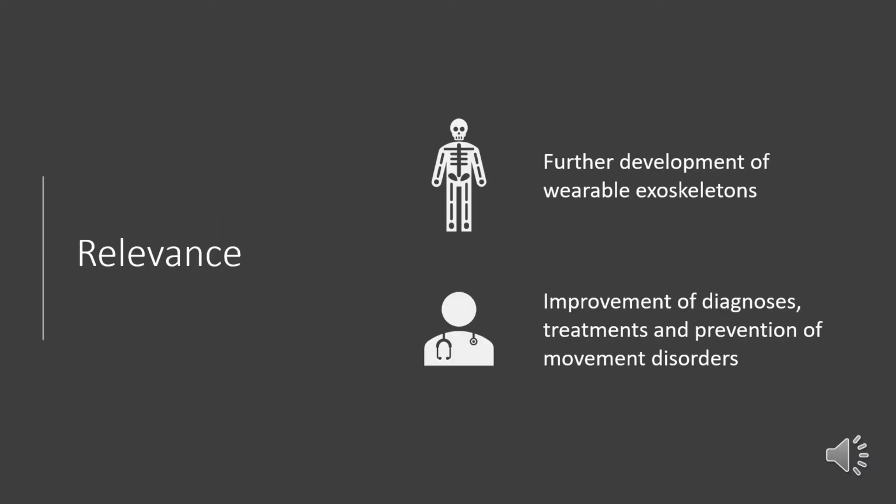Knowing how the joints of the human body behave both in static and dynamic situations is essential in the development of exoskeleton designs as an aid during walking. In particular, the characterization of the knee impedance during dynamic movement is an important part of the research. Furthermore, this knowledge can be applied in the medical sector to improve treatment methods and make better diagnoses in cases involving movement disorders. There have not been any comparable studies prior to this research.